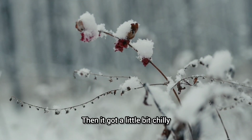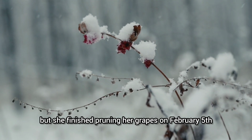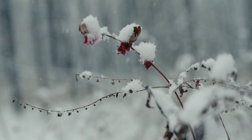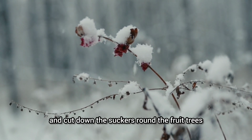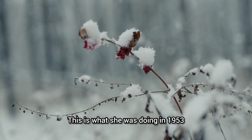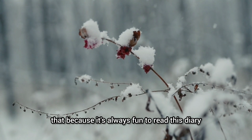Then it got a little bit chilly, snow on the ground, but she finished pruning her grapes on February 5th. Lovely day of sunshine on February the 8th. Bonfire of grape prunings, hauled out artichokes and cut down the suckers round the fruit trees. This is what she was doing in 1953. And we'll carry on with that because it's always fun to read this diary.